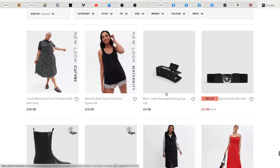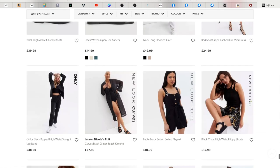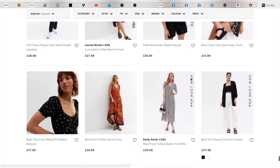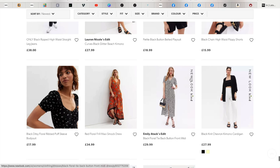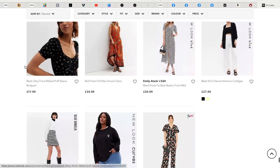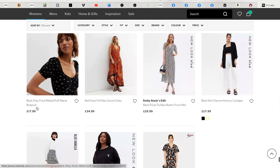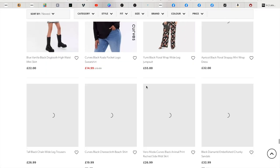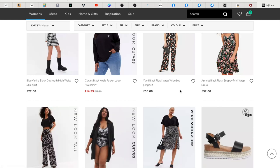Nothing really catching my eye with any of that. That's quite cute if you want something a bit more simple. I don't really like the brown buttons. If they were a different colour, like red or white, then maybe, but I don't know. That's cute. I'm not going to click on it because I know I won't like it because it is a bodysuit. I stay far away from bodysuits, but that is a cute print.